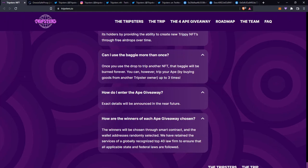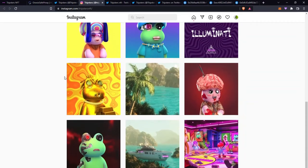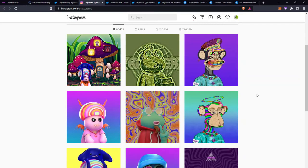We have retained the services of a globally recognized top 40 law firm to ensure that all applicable state and federal laws are followed. So they have definitely done their research and gotten all the legal side signed off before doing this. If we take a look at their Instagram, we can see some sneak peeks of their NFTs, and I think it's pretty awesome looking. These are quite bright and colourful, and you can see an example of how the Bored Ape will look after a trip.